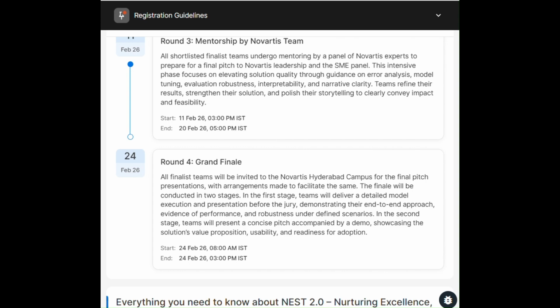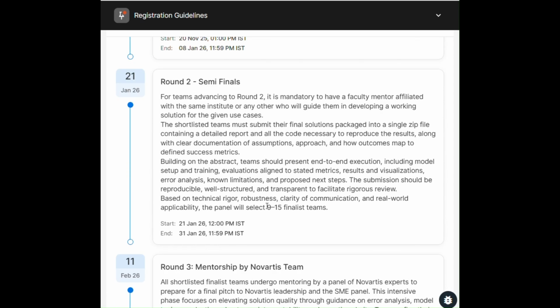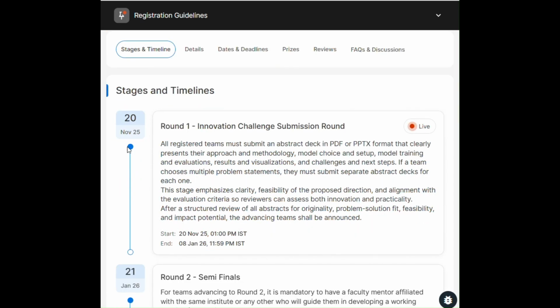Then the second round is the semi-finale, where you have to submit your working solution from January 21 to 31st of January 2026. Suppose you have developed your code, then you have to submit your zip file with the code, a detailed report, reproducible results, and documentation, with a faculty mentor mandatory. This round will check how beneficial your idea is for healthcare.